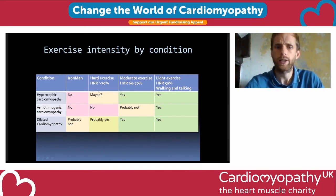Can you do hard exercise? Well, this has been a big no for many years. I think people are becoming more realistic with hard exercise and hypertrophic cardiomyopathy.